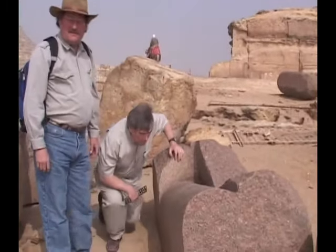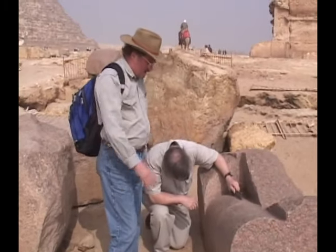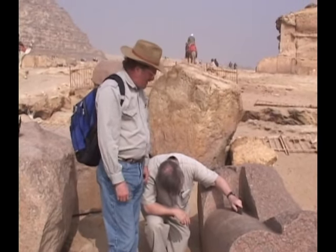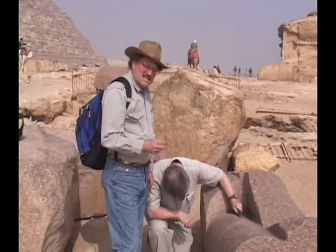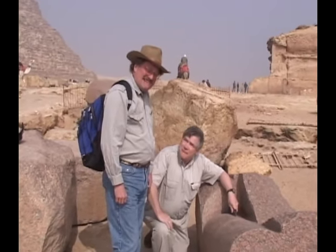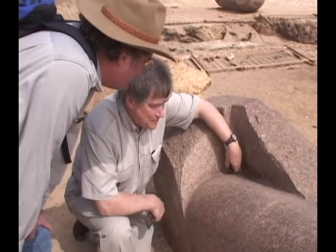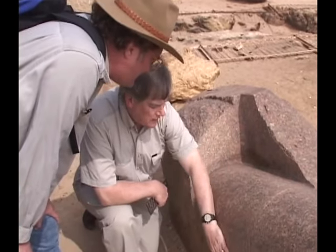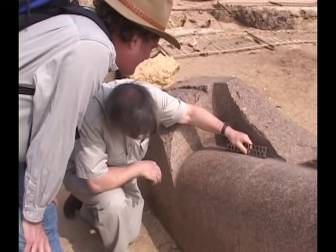So what we found here on the Giza Plateau is one of these granite blocks that's been contoured. Chris is going to check it with his precision tools to see if there's some indication of modern machining techniques here on the granite. What we have here is a prime example of modern machining. We have a contour, not a true radius, but it's a contour. And the contour is precise.